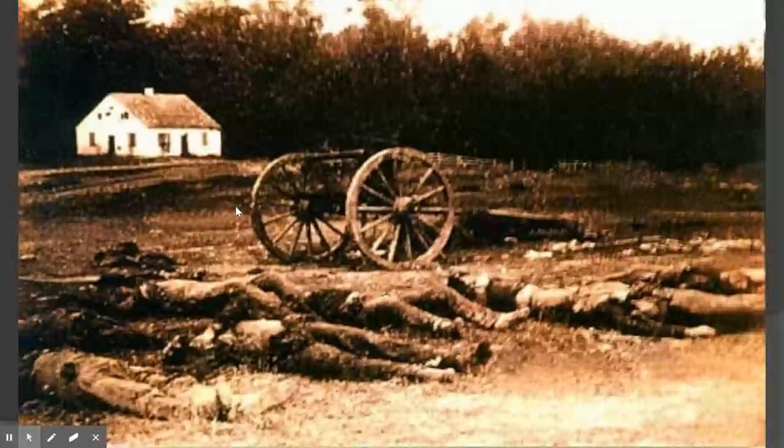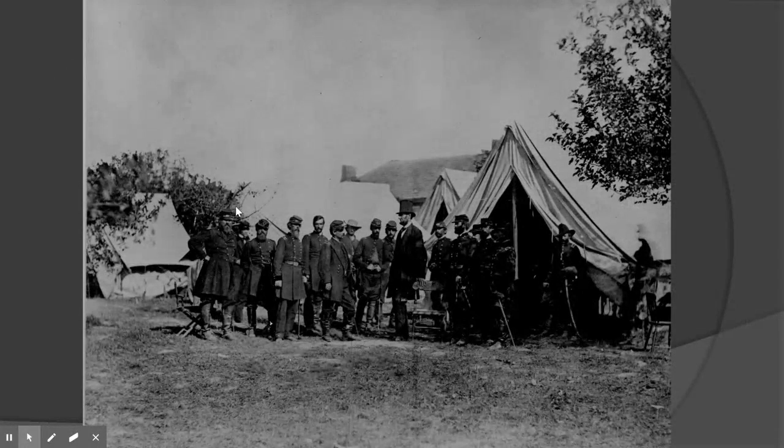There we see, again, photography with the Civil War. You don't typically take pictures of people who move, and so they, as a result, photograph the dead because the dead don't move. So a lot of the photographs we do have from the Civil War are a little gory. But this is following Antietam. And we have Lincoln there. Again, notice his height compared to the rest of the men.